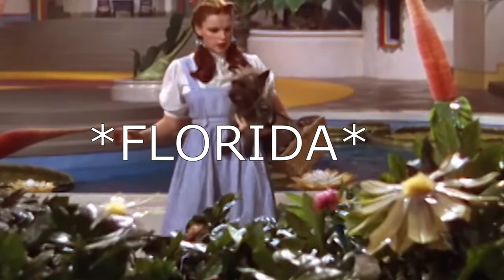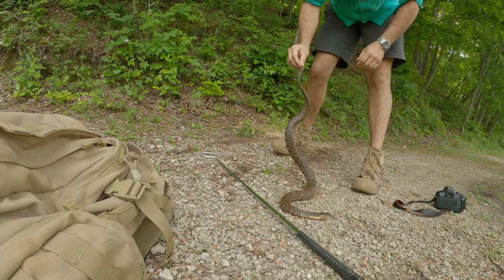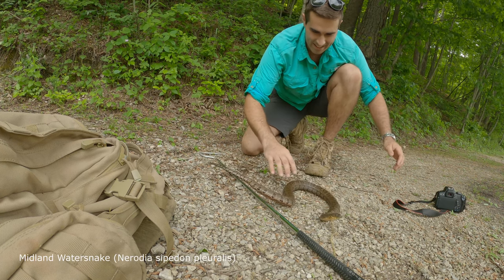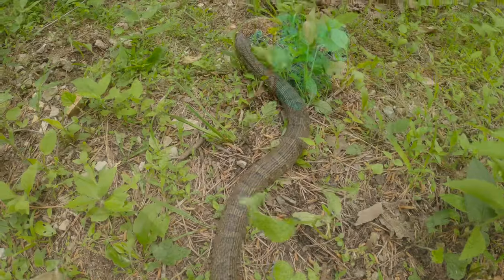Feeling we're not in Kansas anymore. First live snake in Arkansas. Part of me wishes it wasn't your old nerd, but I do love them. This is where I got my start. And this one is gorgeous. There you go.